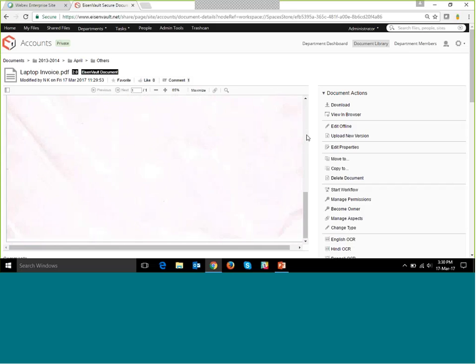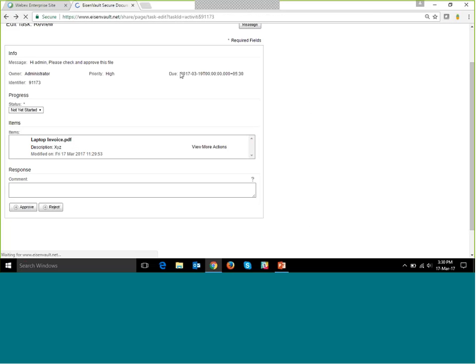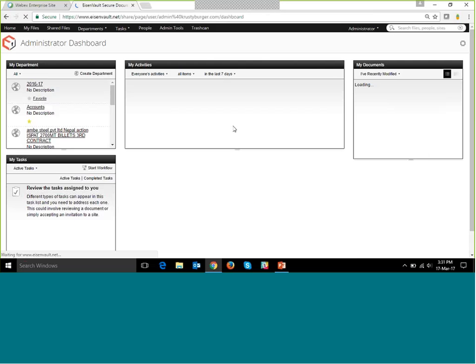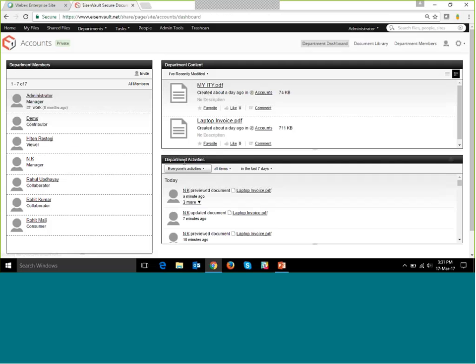If you think the file is appropriate, is fine, you can go back. You can input your comments, say approved, and just click on approve. So you can see the task has been completed. It's gone away. It's gone back to the initiator, and the initiator will go ahead and close.